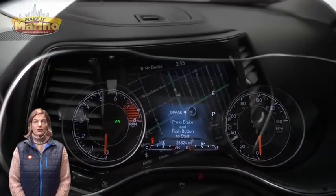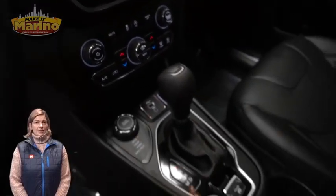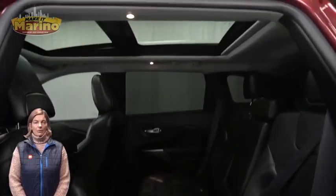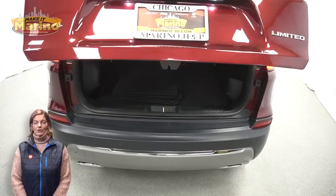8.4-inch touchscreen, navigation, rear backup camera, SELEC-TERRAIN system, split folding rear seats, dual pane panoramic sunroof, power liftgate, 3.2-liter V6 engine, and so much more.